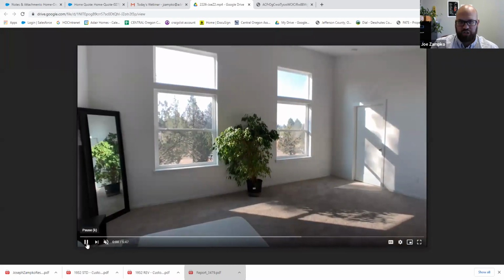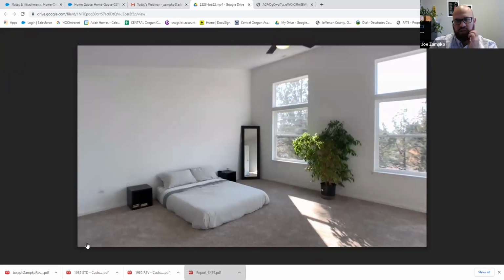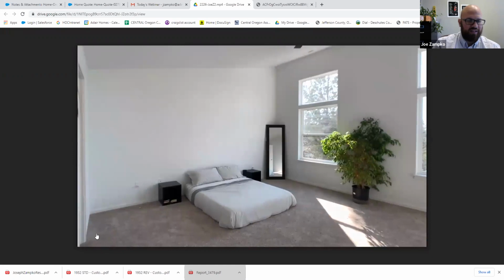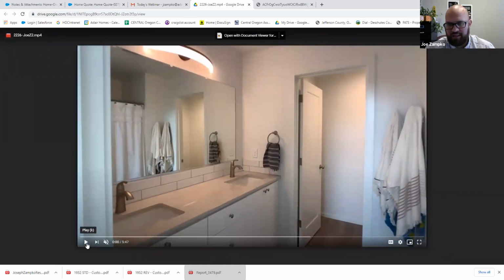This is the master suite. So you can see there's a huge master in here. Obviously the client hasn't fully moved into this house yet. So here's going to be the dual vanity setup inside the master suite with the separate water closet there.